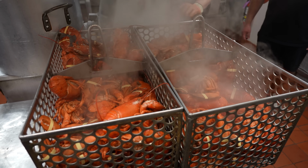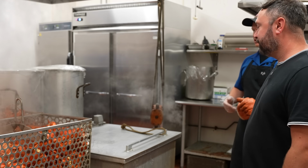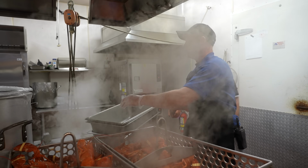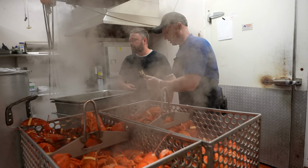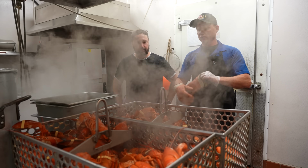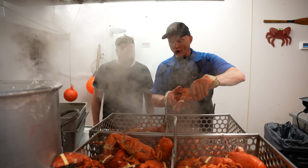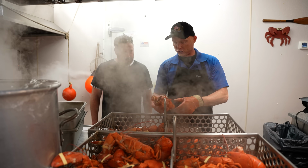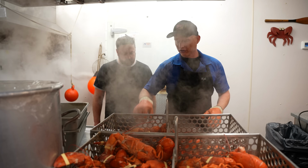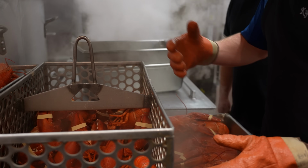Dang, it must be hot sitting next to this thing all night. Yeah, we do have good ACs back here for them. So we're gonna pan them up and put them in the warmers, which are in the back here. Okay, cool. It'll just keep them warm until time for service. And I mean, they're all so fresh. We cook like this literally every 20 minutes all night long. So you're never getting anything that's been sitting around.